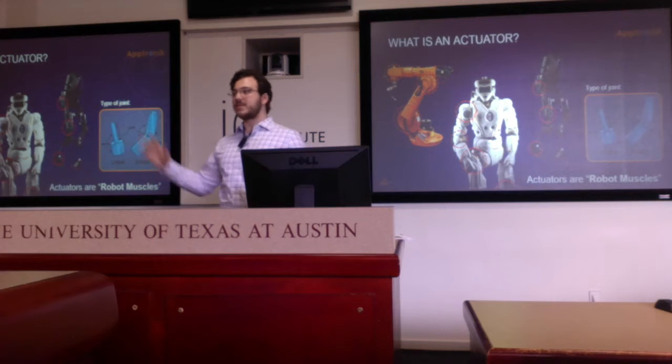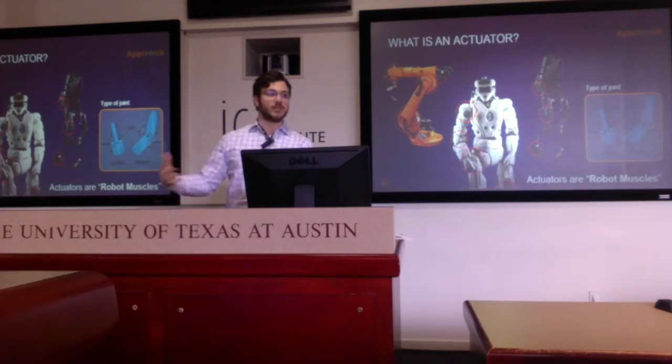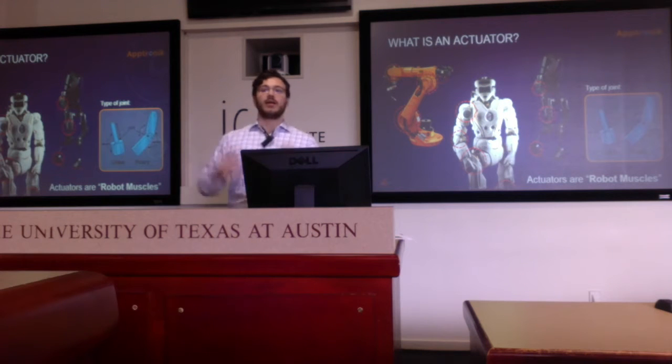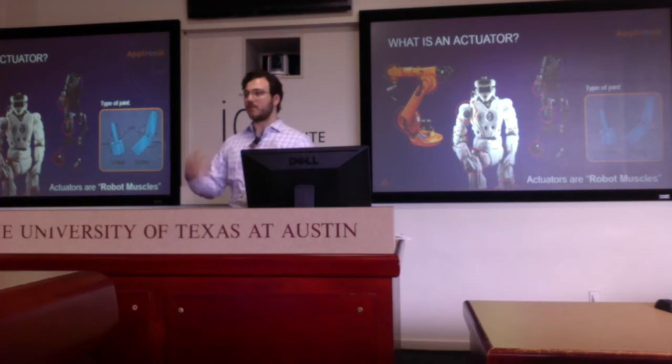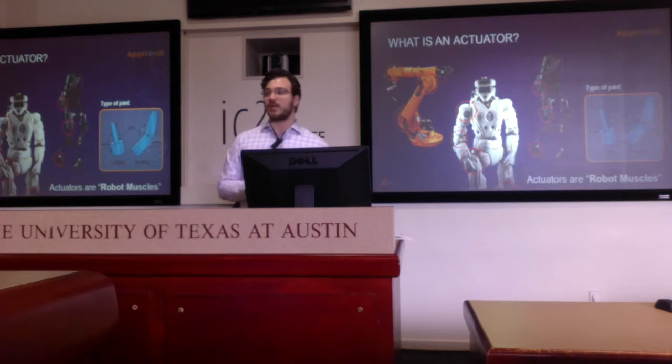Now, what is an actuator, you might be wondering? So just a brief overview. An actuator is what allows the robot to move. It's the robot muscles. There's 2 types. There's rotary and there's linear. We have a linear robotic actuator developed, but it is very applicable, the key technology portions, to a rotary actuator as well.